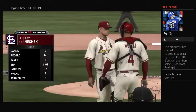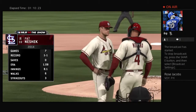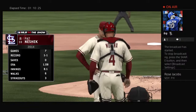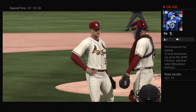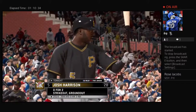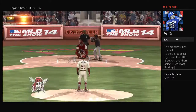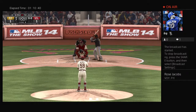Your attention, please. A new pitcher set to take over, and it's one of just a handful of submariners around nowadays, right-hander Pat Neshek. Josh Harrison will stand in here to start the 7th in a game that's been sailing along to this point.